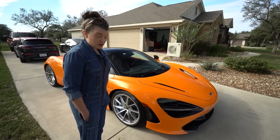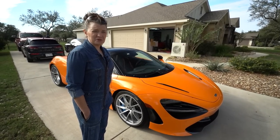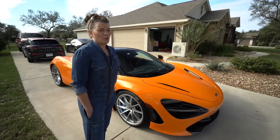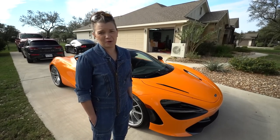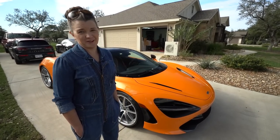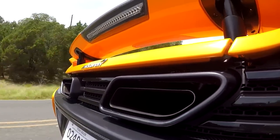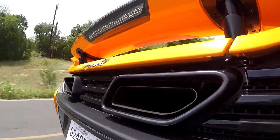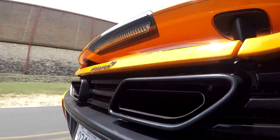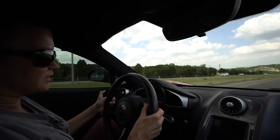We've had quite a few McLarens on the channel now. You know, I've driven two of them along the way, I think. One was the maroon one and then the other orange one? What are we working with? You got the 650. You've done a 12C. Okay.